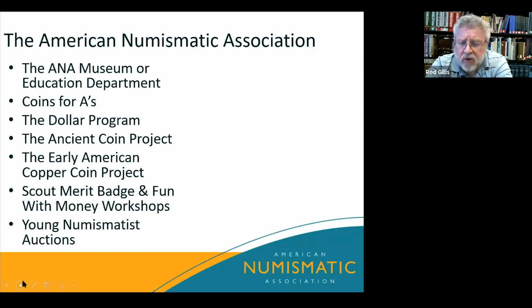Most donations, though, fall into categories that we use for the following: Coins for A's. We can use certain coins for a Dollar Project. We also have the Ancient Coin Project, the Early American Copper Coin Project, Scout Merit Badge and Fun with Money workshops, and Young Numismatist auctions. All of those that I've listed, from Coins for A's all the way down to Young Numismatist auctions, involve youngsters.